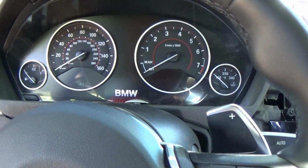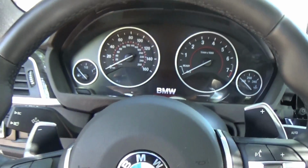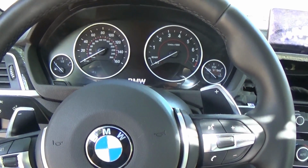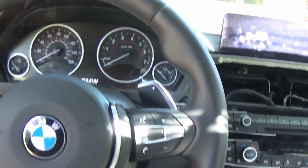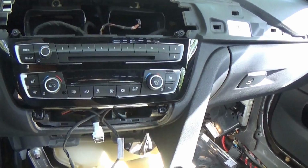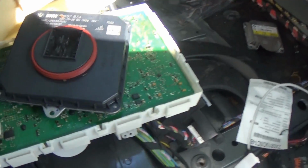So the dealer bought this car from auction, and I decided to help him. That's why I'm going to make a few videos of this resurrection, and I'm pretty sure the car is going to run. The good news is that the body is in good shape. I already replaced a few modules. I am going to show you.